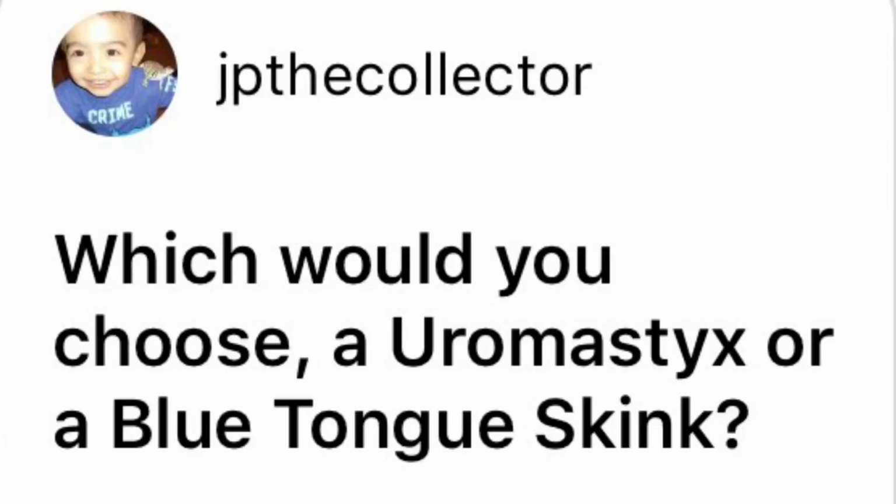Like, should I stick with the hognose, ball python? What snake do I get? It's so hard for me to choose. I'm only going to get 1 or 2 snakes. I'm not going to get so many. So I have to make them count. And which would you choose?